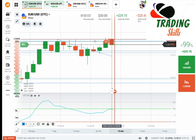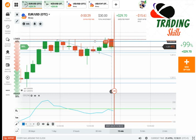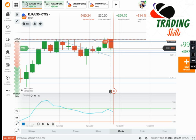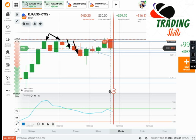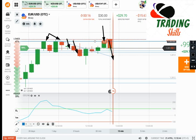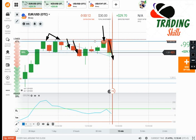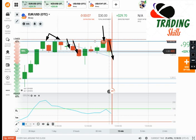So now you can see market is going down from this point because your levels are pretty much defined here. Now you can see level, rejection, candle closed at the level, so market will again go down from this zone and you will definitely get your ITM like this.